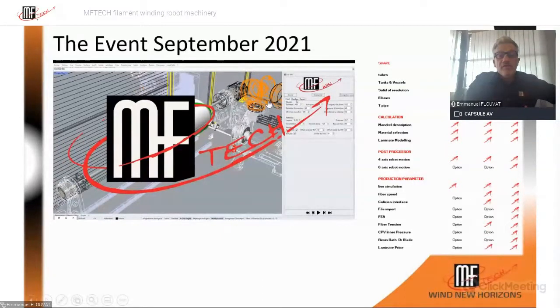It's more comfortable for the customer for research and development. You don't have to test. You can see at all times if you have some collision on the system. And it's a very powerful system. So we will give you more details in the near future about that. But the official launch will be in September 21.